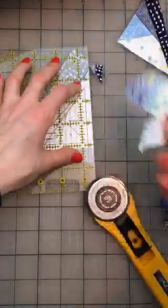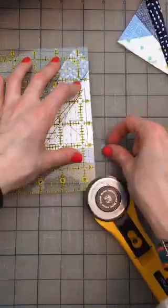And I'm going to use all these scraps that I'm saving, even these little bits. We'll do a fun little fabric out of that.